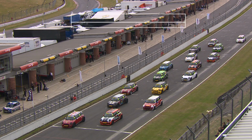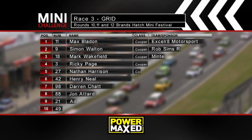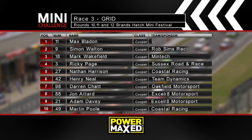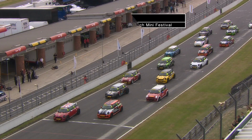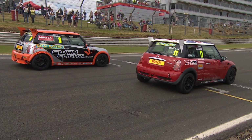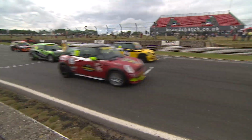Let's have a look then how they line up. Don't forget it's the top 5 from the earlier race reversed. So Bladen and Walton on the front row, then Wakefield and Page. Nathan Harrison, Henry Neal, a very strong 3rd row. Darren Chatt and John Attard. Wait for the cars to be released, and away we go now.